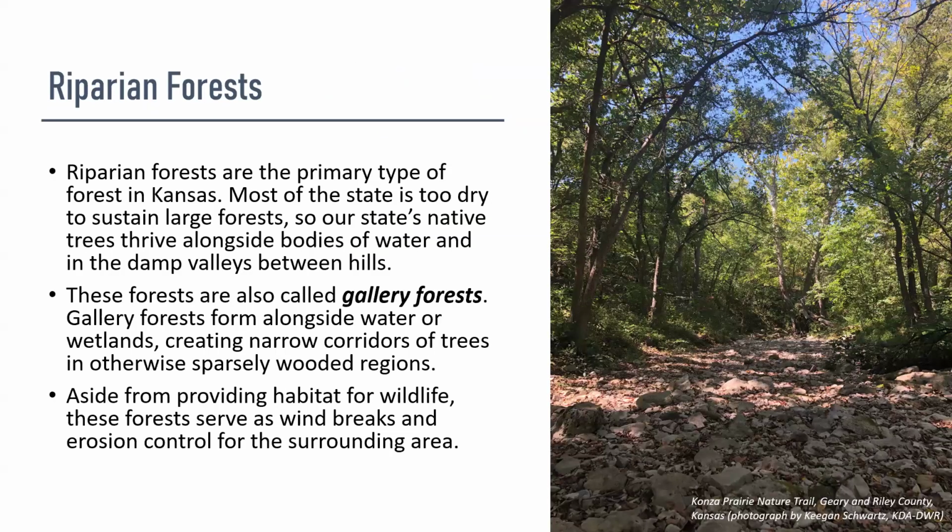Riparian forests are the primary type of forest in Kansas. Most of the state is too dry to sustain large forests and very much too windy. So our state's native trees thrive alongside bodies of water and in the damp valleys between hills. These forests are also called gallery forests. Gallery forests form alongside water or wetlands, creating narrow corridors of trees and otherwise sparsely wooded regions.